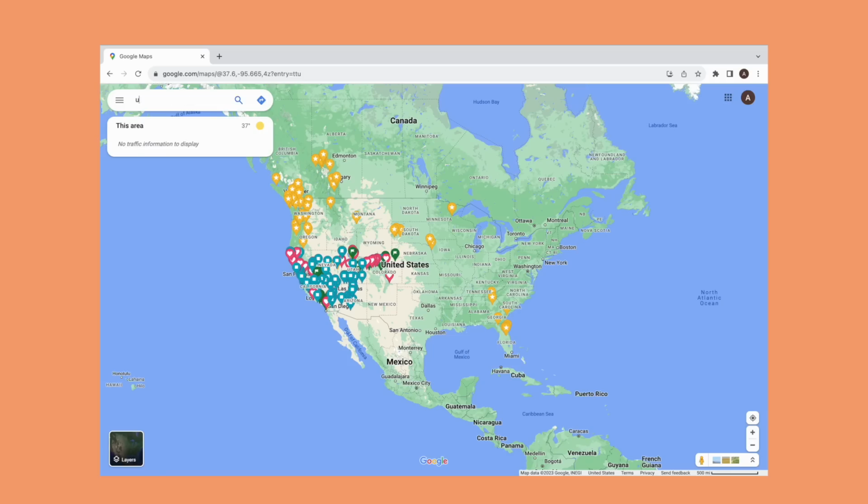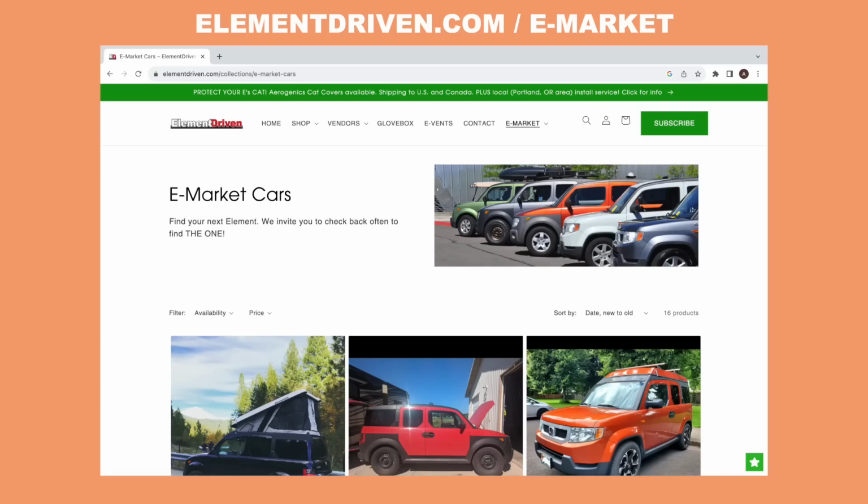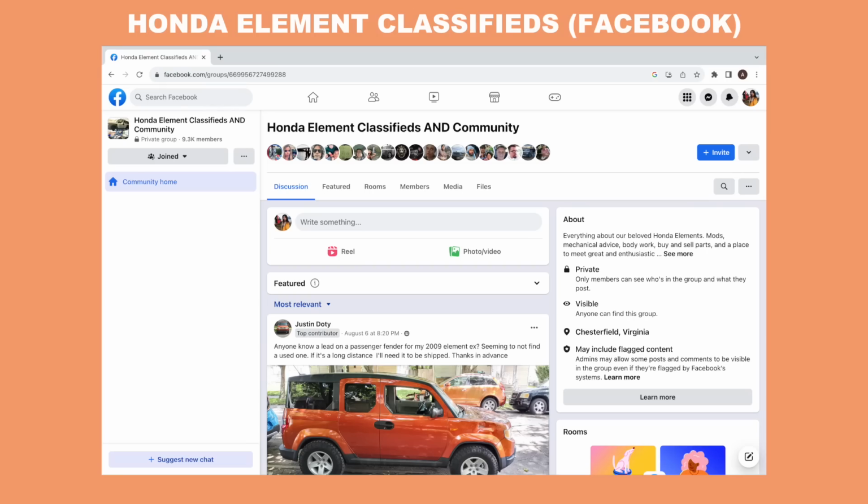I also ran a search in Google Maps for used car dealerships near me. I had really low expectations, but when I tried this, I actually found some pretty good hidden gems. But obviously you're going to want to read a lot of reviews and always trust your gut. In the end, I found the best Honda Element ads through a website called Element Driven, as well as the Honda Element Classifieds Facebook group pages.